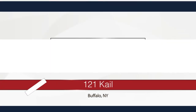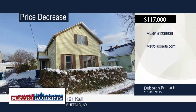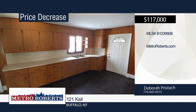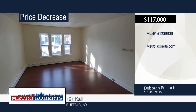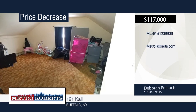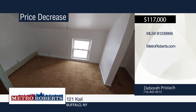This is a great opportunity to opt for owner-occupied or investment. This 3-2 vinyl-sided double features updated roof, boilers, electric, some windows and doors. The freshly painted lower unit has newer light fixtures, flooring, cooktop, range hood, bath, vanity, sink, and more. Both units have huge kitchens and appliances are included. Call Deborah Perstack today to schedule your private showing.